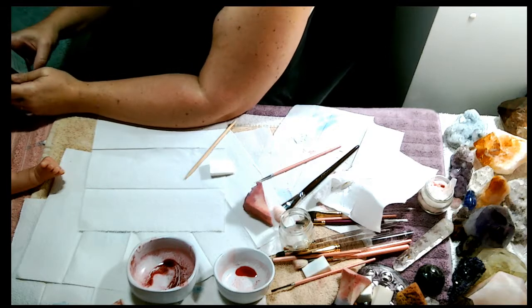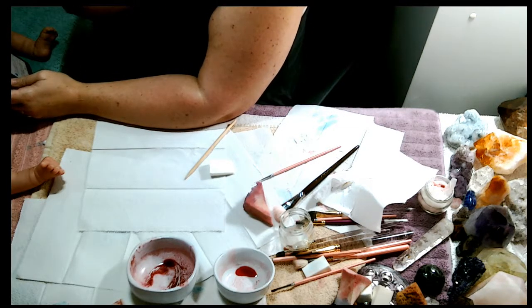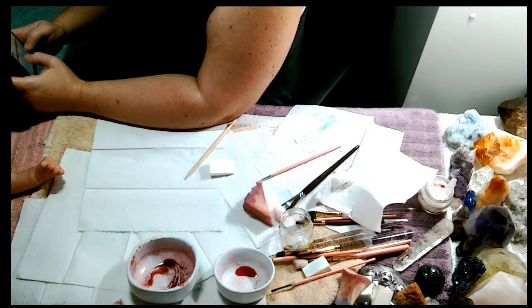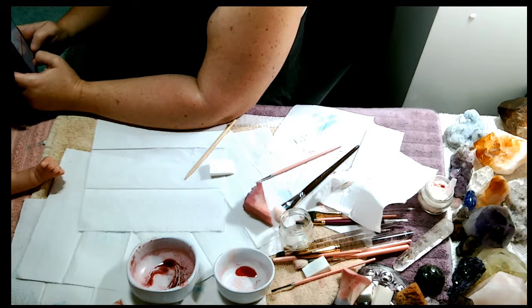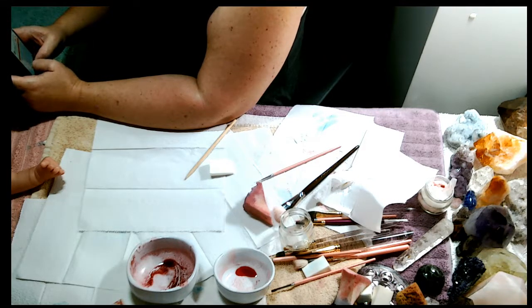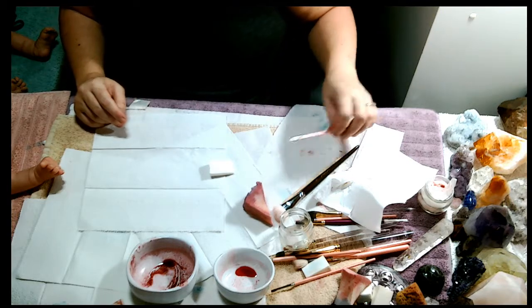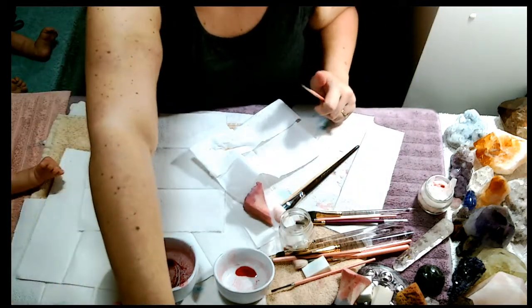Alright, maybe I have confirmation on what... Alright, so she is confirmed baby brown. Baby brown.